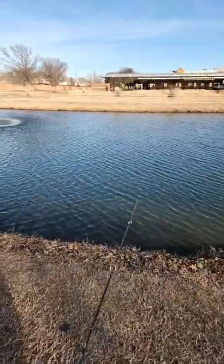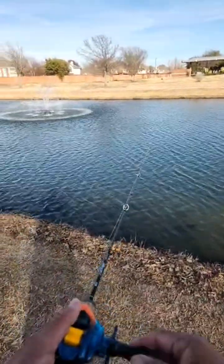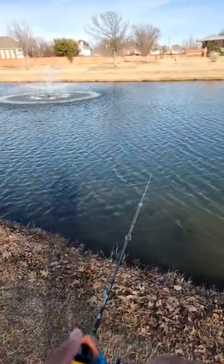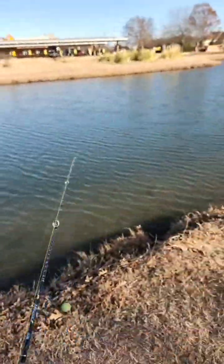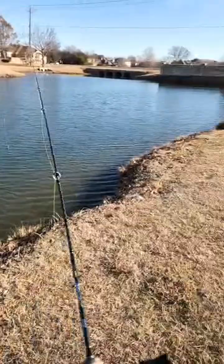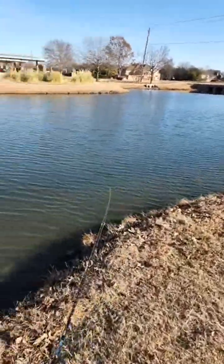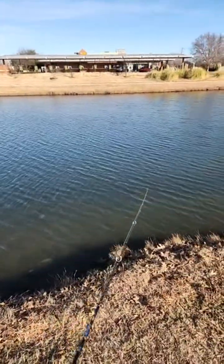All right. Now, all I'm going to do is a slow, steady retrieve, making sure I can feel that blade moving through the water. That's what seemed to have worked yesterday, so I'm hoping that will work again today. I'll start out kind of blind casting, but I will start shifting in closer.